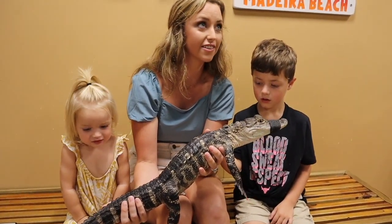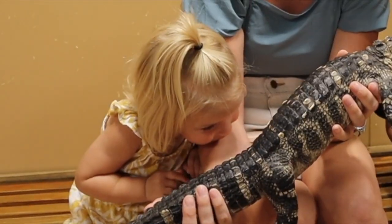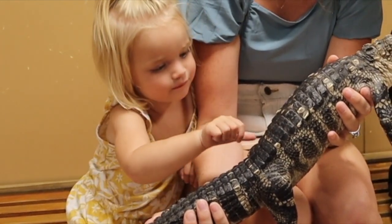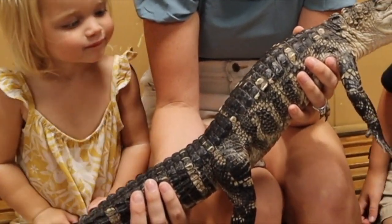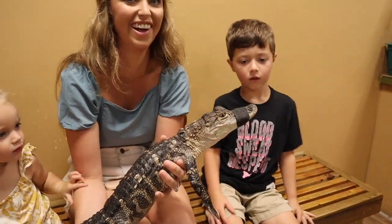He can tell something's in the water about 250 yards away, so 2.5 football fields. Ears are right here. The black slots right behind the eyes are their ears. Just watch getting by his face. I don't want him to swing his head and hit you. That did not feel good.